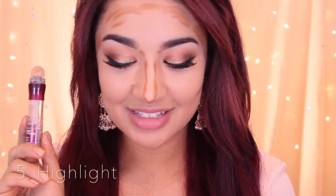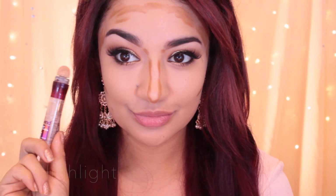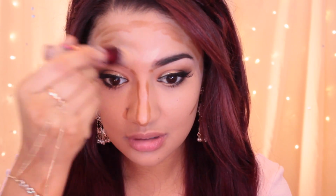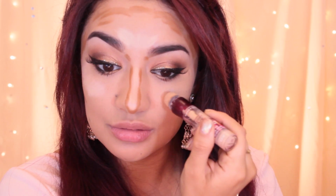So this step plays up where light naturally hits our face and accentuates those areas. So the forehead area, above and down the nose, our cheekbones, our Cupid's bow, our chin, and underneath our cheekbones. So basically where light naturally hits our faces. If you go out, these areas are typically what are highlighted by the sun or by light.